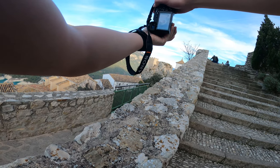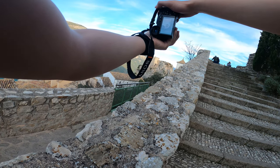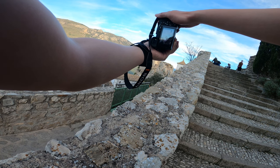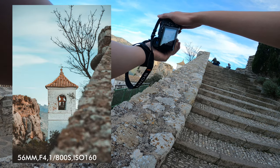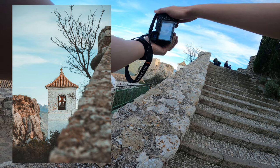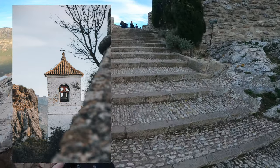Okay, I'll take... Shit, that was blurry. Tap to focus. Again, borrowing the stone wall for some foreground. Taking a shot of that bell tower. Boom. Another one. Bam. Okay. Oh god.